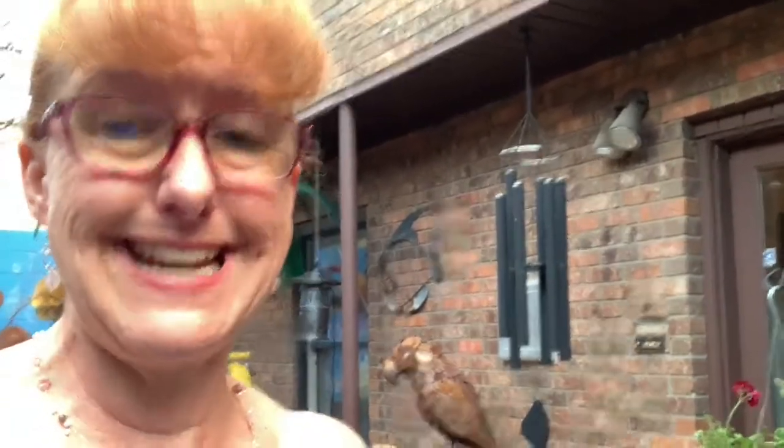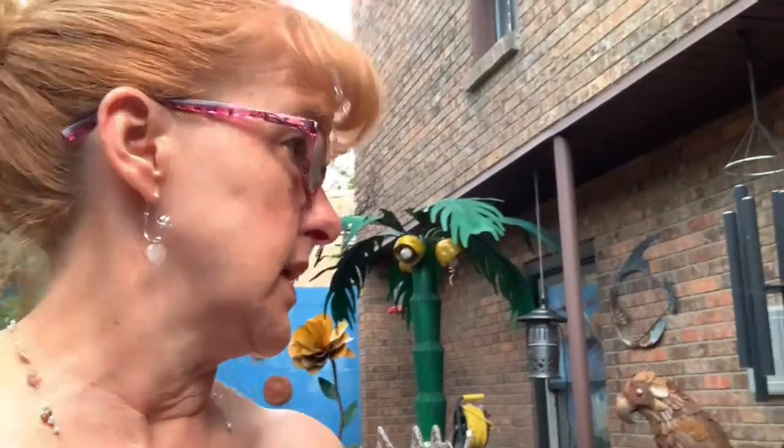Rock moss in Texas. Of course, Texas names everything differently. But I was out here, they were blooming really well, and I was going to show you, but it started to get dark. So these guys close up at night.